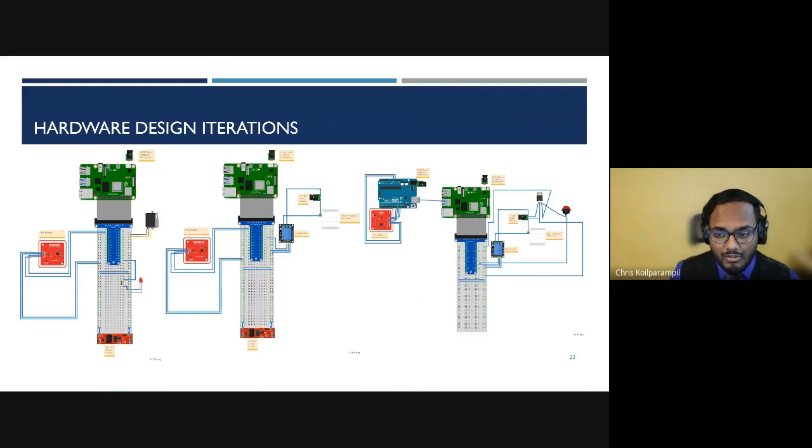The third was the second to last big iteration in our hardware design. You can see that we have added an Arduino, which is connected to the Raspberry Pi via USB cable for serial connection. You can also see that a voltage regulator has been added so that we can remove the breadboard power supply and use our own power supply to power both the relay switch as well as the last new component of this iteration, the emergency button.